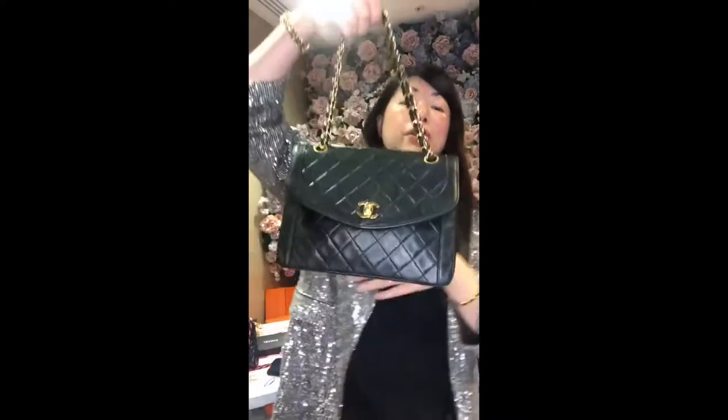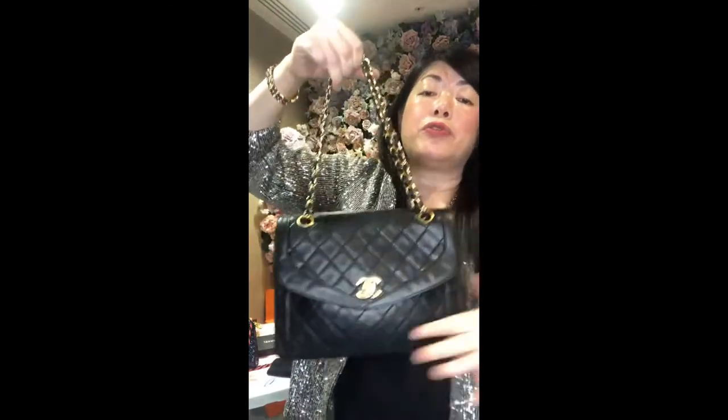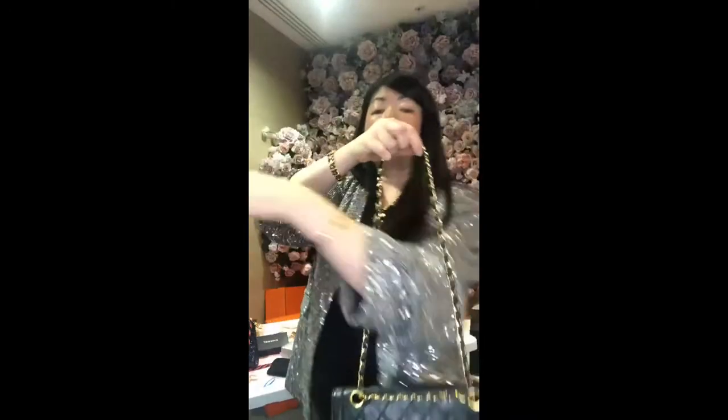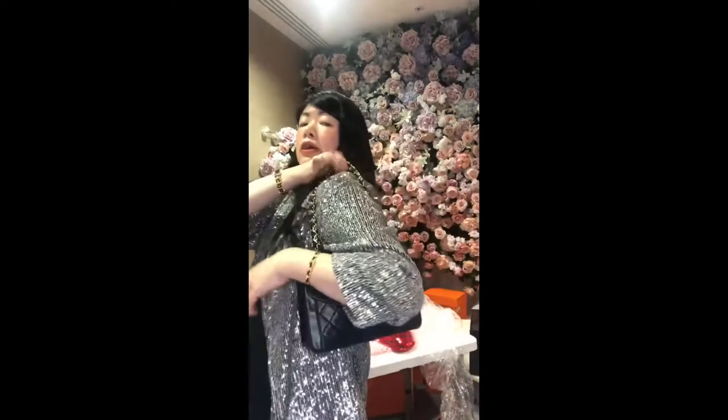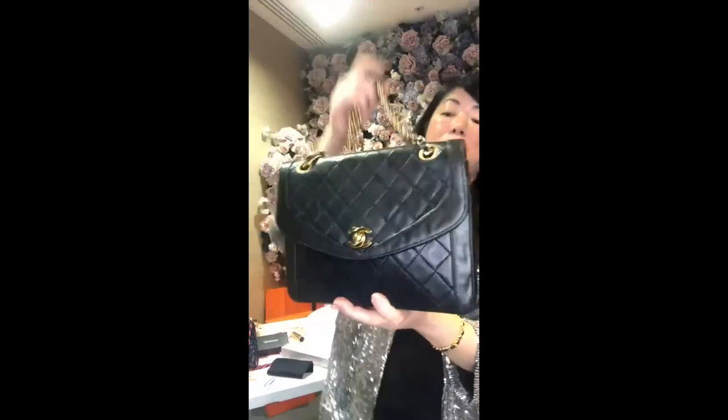We have this vintage classic style bag with an oval flap here. It's got a movable strap. You can wear this over the shoulder, or you can double it up and wear it like so. This is stunning. This bag is in such amazing condition. I think it's been in this box all this time. It's like a time warp. It's been really well looked after.